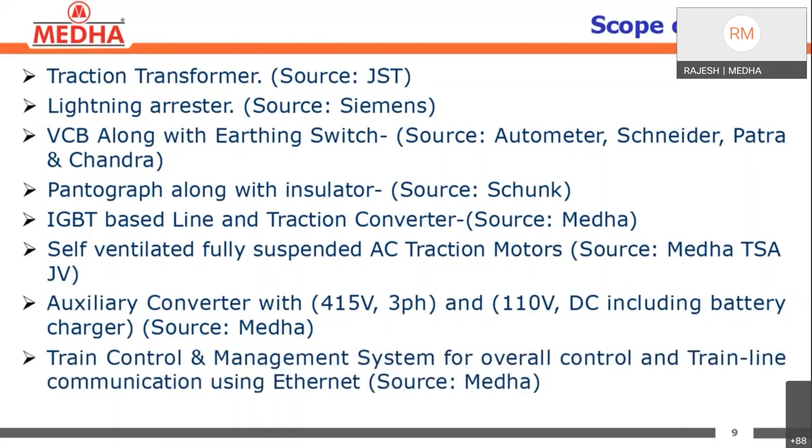Next, our main topic: TCMS, the train control and management system for entire train control. The power is divided into different places in the train, like a number of basic units. From the lead coach, the driver runs the train, so commands like throttle commands that the driver operates are distributed to the individual basic units. In each individual basic unit, the power is finally generated and utilized for the traction function as well as for the total load, the train auxiliaries.